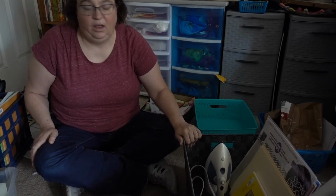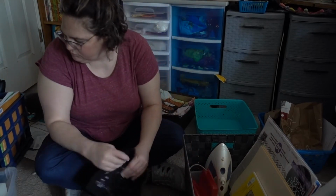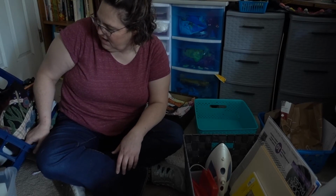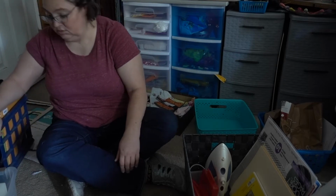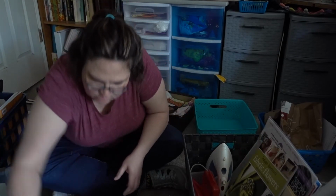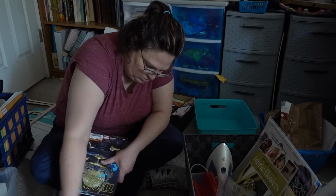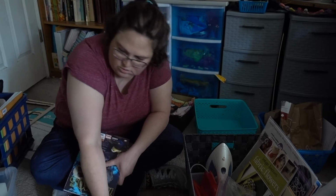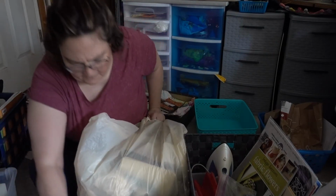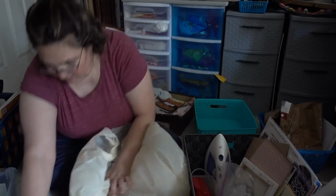This is a bucket of stuff that has to get put away that belongs in here. I have a container right here filled with stuff that needs to get packed. It doesn't belong right in this vicinity, but there are areas where it does.